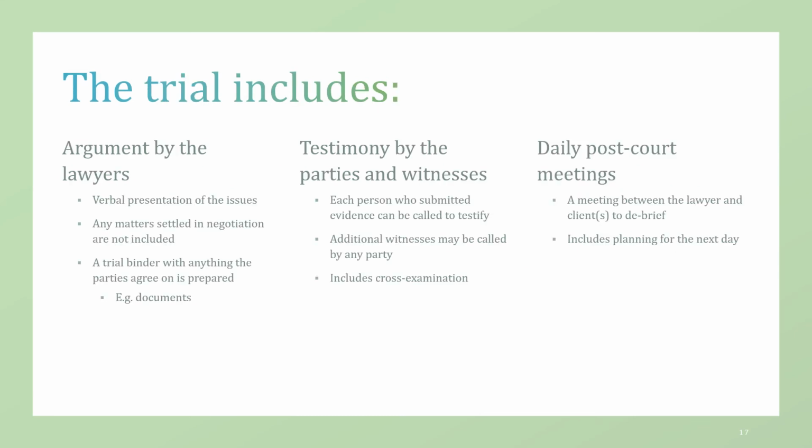The trial is the most expensive part of the litigation process. During the trial, the lawyers present their arguments. This is a verbal explanation of the issues and the client's position. Any matters that were settled during negotiations are not included because those matters are off the table for discussion.